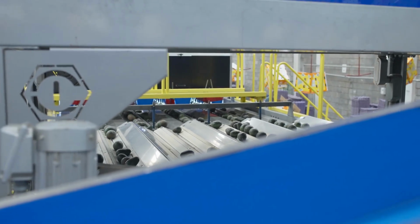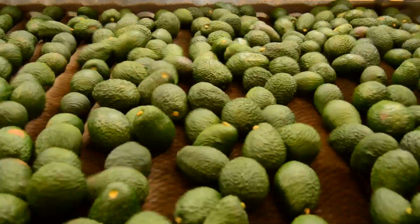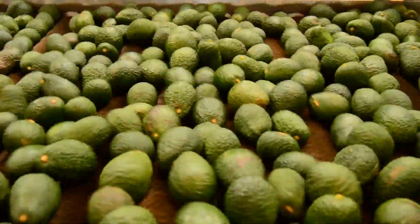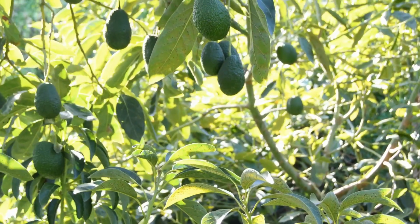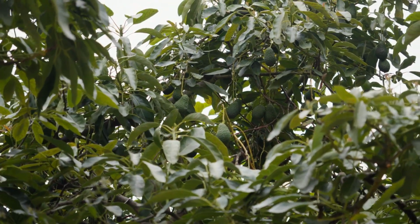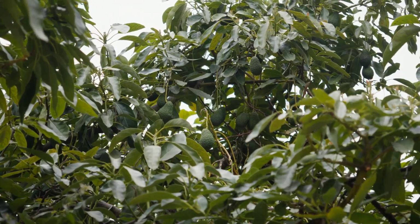Section 6: The global avocado highway, transportation and storage solutions. Avocados are a global commodity, traveling from farms to tables around the world, connecting people through food. Sophisticated logistics networks and temperature-controlled transportation ensure their freshness throughout the entire journey. Refrigerated trucks and shipping containers maintain optimal conditions, preventing premature ripening and spoilage.